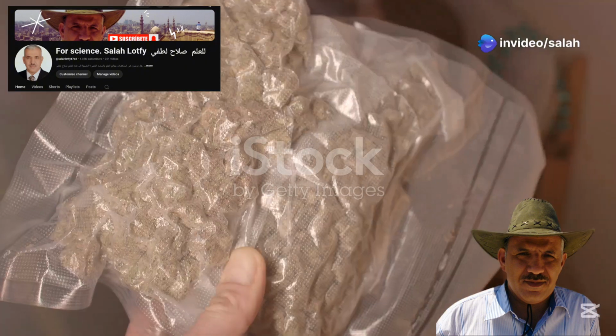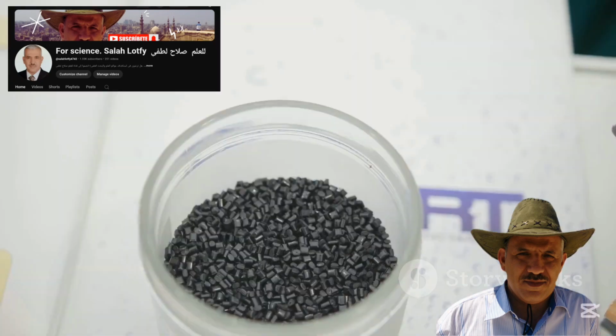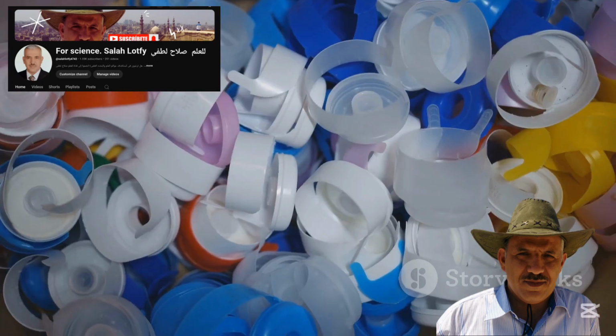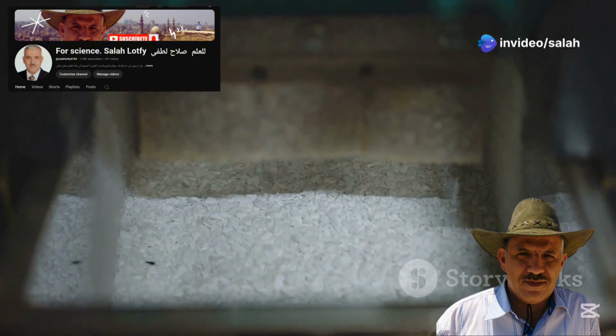Plastics are everywhere. From the packaging that keeps our food fresh to the high-performance gears in industrial machines, polymers are essential to our lives. But here's the kicker. Some plastics, like polypropylene, degrade when exposed to ionizing radiation. A real bummer for durability, right?